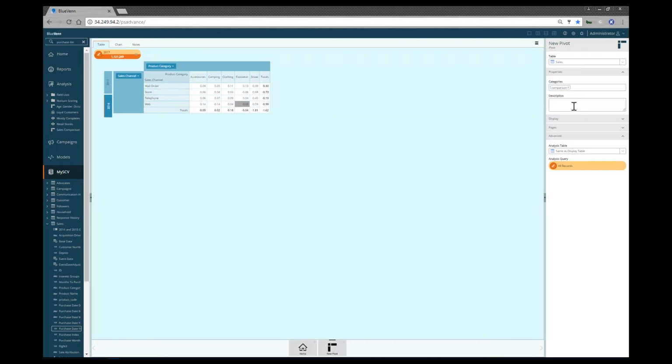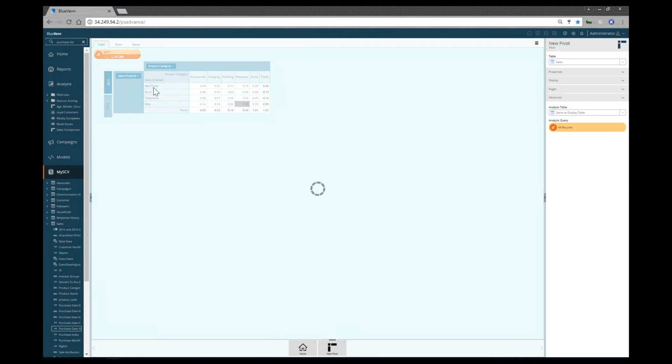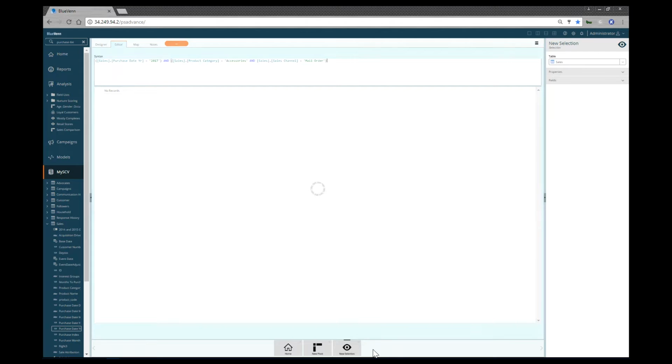So what I'm going to do here is set this as a comparative piece of analysis and drop that category onto there. I'll show you how we recall using categories a little bit later. One of the other things that's become particularly topical at the moment is the ability to suppress data, due to the fact that we have GDPR coming in the middle of next year.